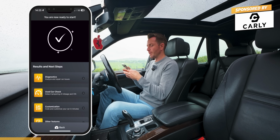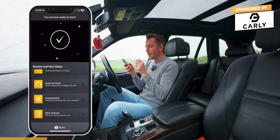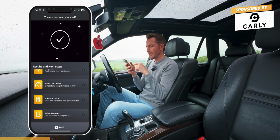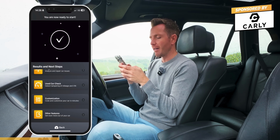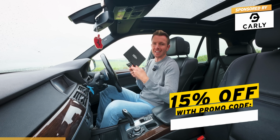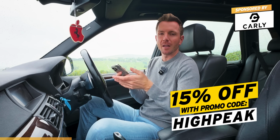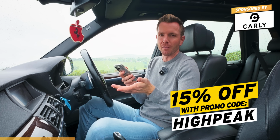It's a really clever tool, this, because what it'll do is it'll diagnose any issues, it'll do a full scan of the vehicle, but also it's quite handy when buying a used car because it'll check that the mileage is genuine. It'll check that it hasn't been tampered with. In addition to that, you can also code various features, so you can kind of customize your car. You can actually use this scanner and a free version of the app with basically any car that's got an OBD2 port. It'll let you run a basic scan and it'll let you check some standard fault codes.